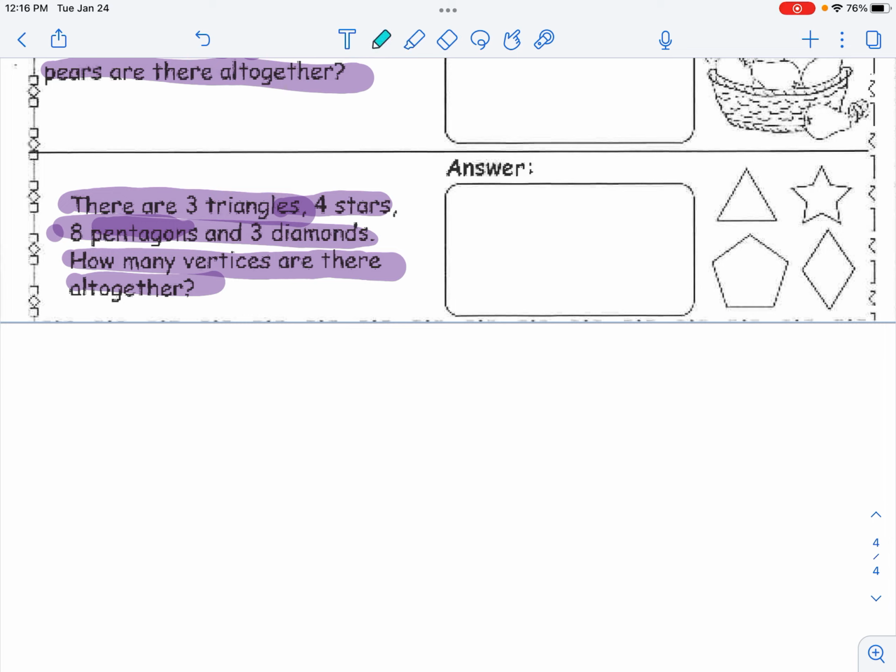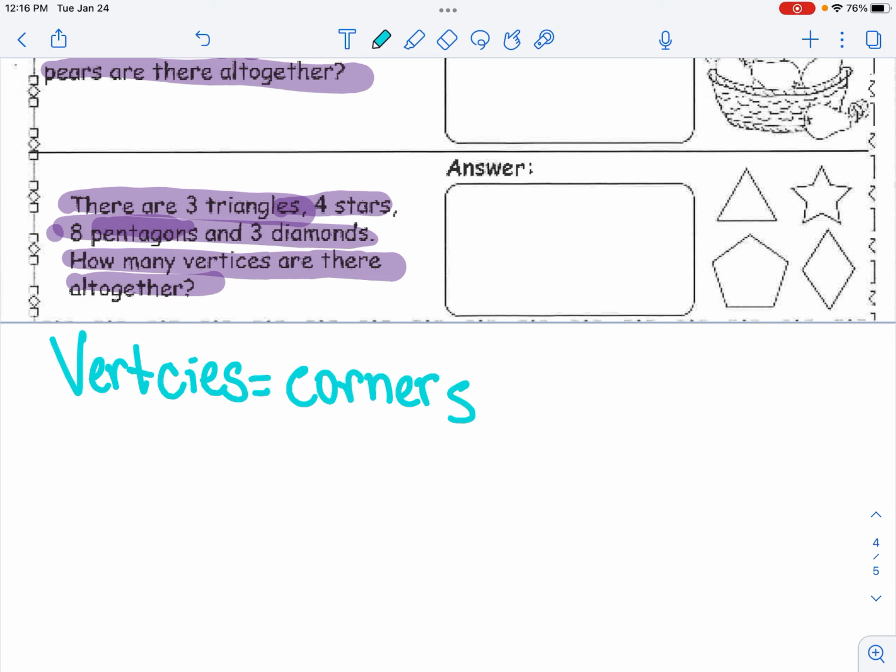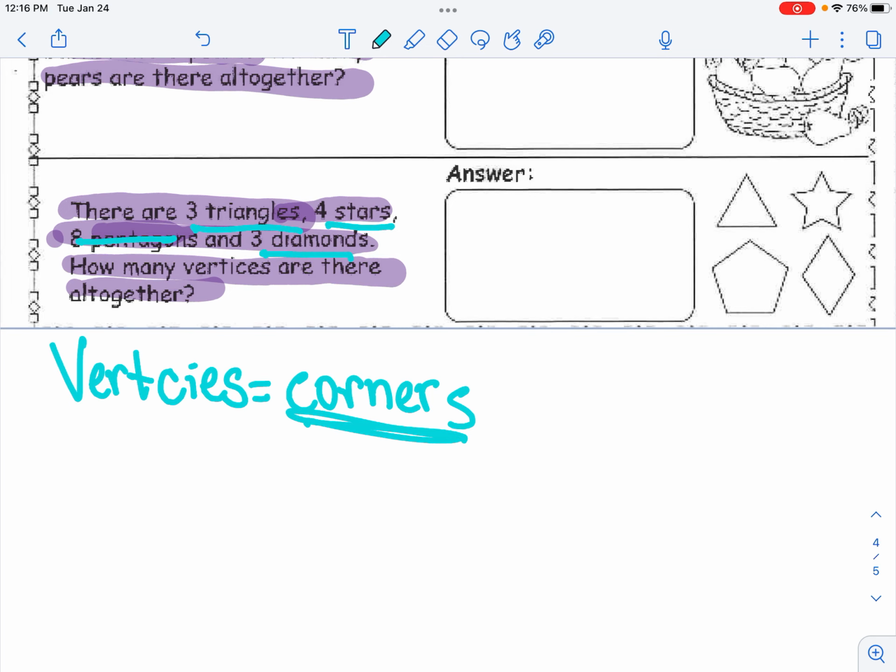Vertices. Ooh, okay, in case you wanted to know, vertices equals corners, okay? That's what vertices mean. Okay, so if there are 3 triangles, 4 stars, 8 pentagons, and 3 diamonds, how many vertices are there all together? Vertices means corners. There is a picture here for you, so I would start by 1, 2, 3. Okay, there's 3 there. Okay, and count each of the corners. Okay? And then you'll get your answer.